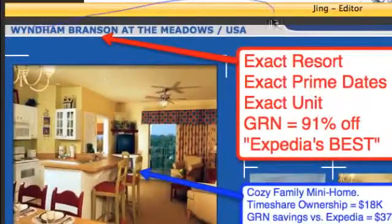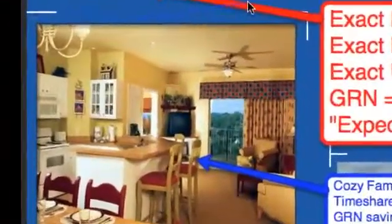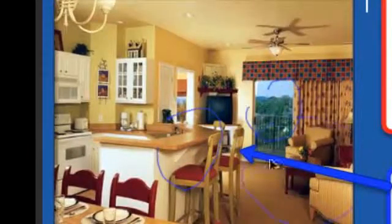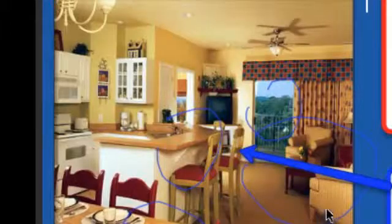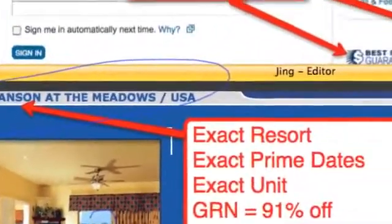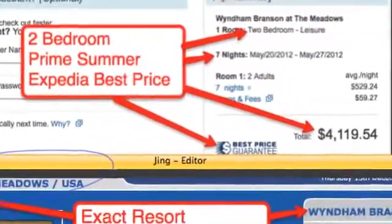Here's the Wyndham Branson at the Meadows. And if you look inside the condo, you'll see it's got the breakfast bar, it's got a deck, it's got the living room, dining area, and then down the hall is 2 bedrooms and 2 bathrooms. Branson is known as the Heartland's version of Disney. It's famous for theater, water parks for the kids, and lakes, and just country good times.